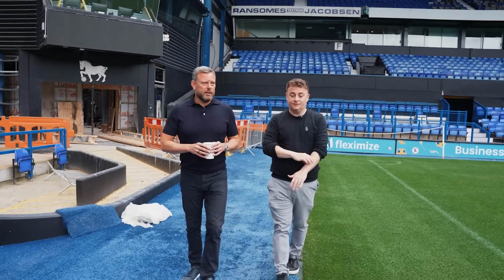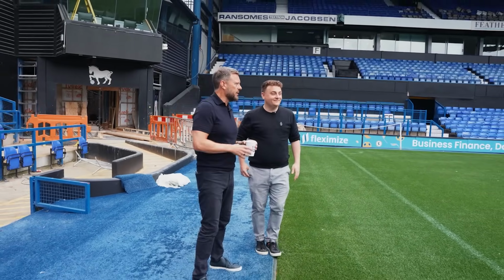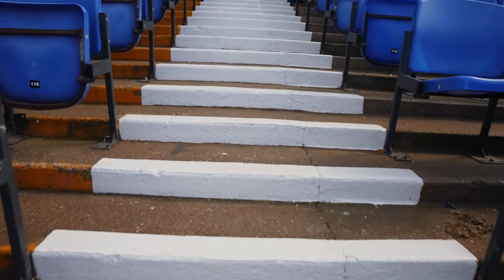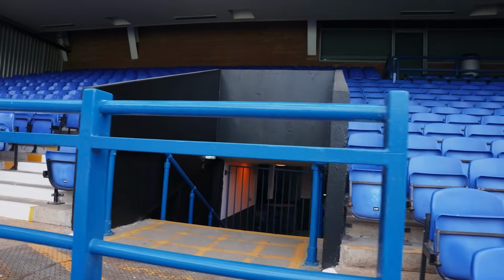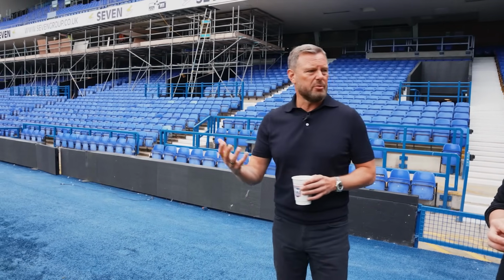Look, my anxiety goes up when I come out here and I see the amount of projects again. But yes, all of the stadium steps have been repainted, black vomitories, white steps, just to give that cleaner, crisp look. And again, a major reseating program around the stadium. It's just immense when you look at it. Each stand has had something done.